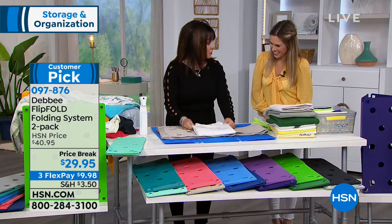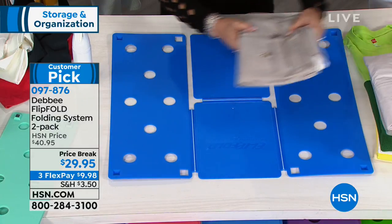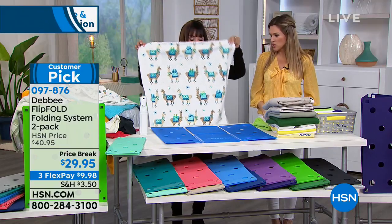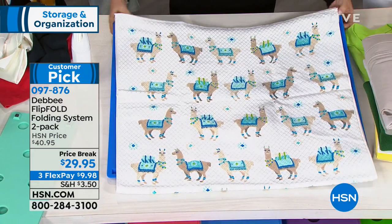You could put, if you wanna put your outfits together for your kids, you put your shirt right here in the middle. One, two. There you go. That's it. So if you plan out your outfits, you can do that. And also, you can do blankets, you can do scarves, you can do pants, you can do towels, you can do linens. And it's the same process.